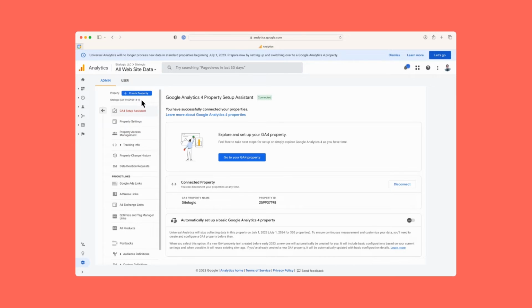That's it. Now, if you're watching this during March or after in 2023 and you didn't opt out in time, you still have the chance to change your settings. Click Admin, select your Universal Analytics property, and then in the property column, click GA4 Setup Assistant. Then, next to Connected Property, click Disconnect. Then go to your GA4 property and delete it.